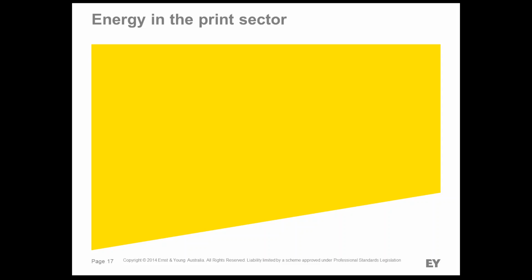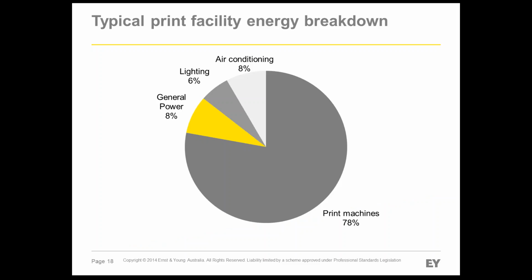All right, so now we'll take you through some energy in the print sector. So you can see on screen an energy balance breakdown for a typical print facility, and this one is for an offset printing site. So you can see there that printing machines make up the majority of energy consumption on site. This indicates this would be the best area to save energy in.